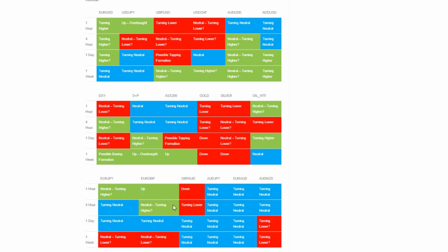And as far as the crosses go, well, I'd stay pretty clear, I think. If anything, looking to be short sterling against the Aussie and also against the euro, maybe a trade, but realistically I think there are better things out there to be looking at. So without further ado, we'll go and have a look at the euro.